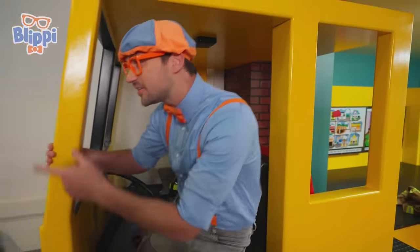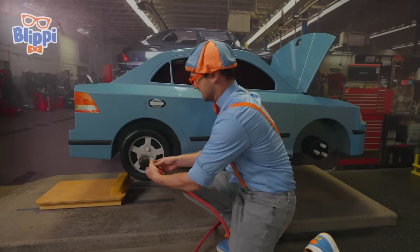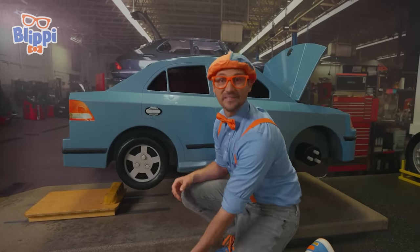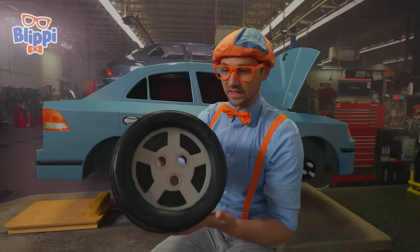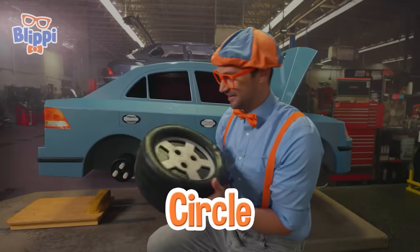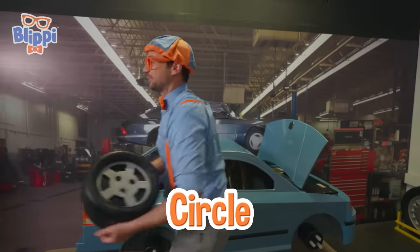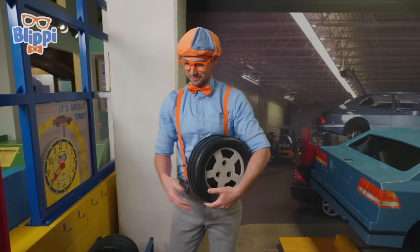All right. Oh, check this out over here. All right, here we go. Perfect. Now that the lug nuts are off, we can remove the wheel and tire. You know what shape this is? A circle. All right, let's go replace it with this brand new one over here. Wow, a nice brand new one.